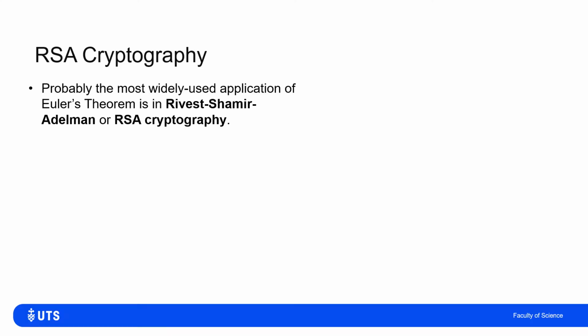In previous videos, we've looked at affine ciphers, a relatively simple introduction to cryptography, but a lot more basic than ones that are used in modern security systems. So here we'll look at one of the most widely used, which is RSA cryptography, named after, I think, two American mathematicians and one Israeli mathematician, the Rivest-Shamir-Adleman system.